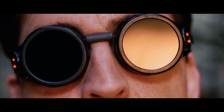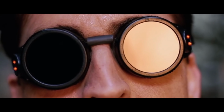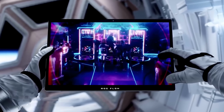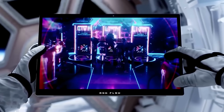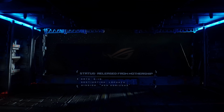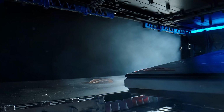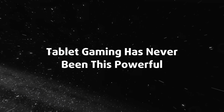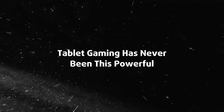Power of the sun in the palm of my hand. This was our first thought when we unboxed the new ROG Flow Z13. Okay, it's not a fusion reactor, but it has an RTX GPU and Core i9 CPU inside, so it's not that far. Actually, this is the world's most powerful gaming tablet.